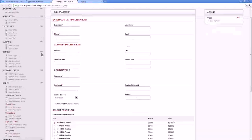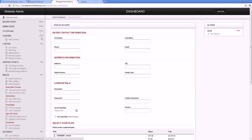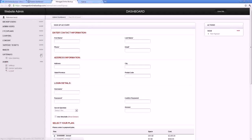So you can add users. There's just a ton of functionality in here that really isn't matched in the market by any program that I've seen or any program I've heard of. So again, the first thing is you get a domain, you point it to our DNS, and then we're going to set it up from there.